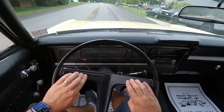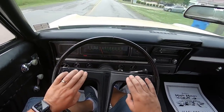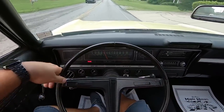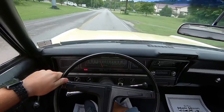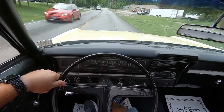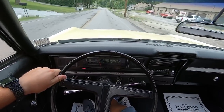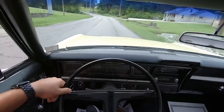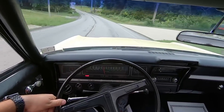Wanted to try the horns again because it was hooked up under the hood. I kind of wiggled the connections. I'm wondering if it's not hooked up behind the steering wheel. Very good throttle response.